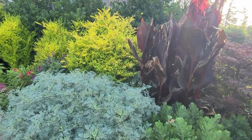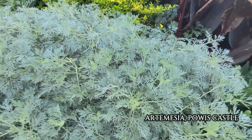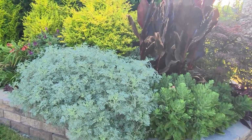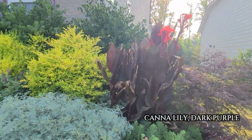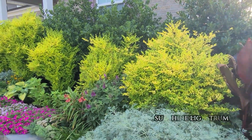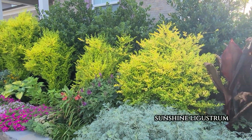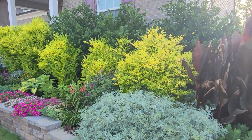And this one is Artemisia family, Artemisia Powis Castle. It's basically just a contrast color foliage plant. And that's a brown color canna lily. And these are all the shrubs, the light yellow greenish plants are sunshine ligustrum. Probably everybody knows that. And I love the contrast color here.